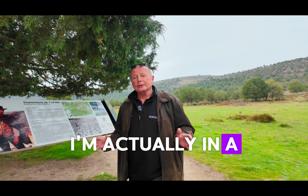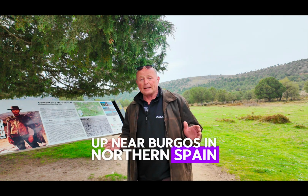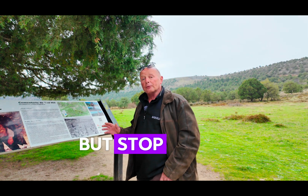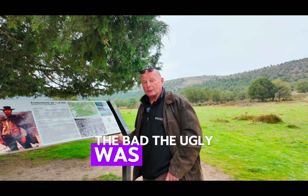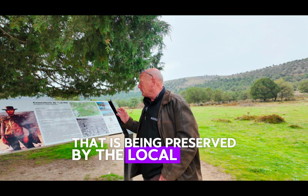I'm actually in a unique location today, up near Burgos in northern Spain as I'm driving down to Barcelona, and I couldn't help but stop off at this unique location. This is where the final scene of The Good, the Bad, the Ugly was filmed, and this is a cemetery that is being preserved by the local people.